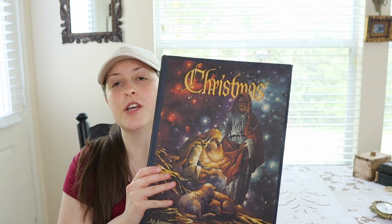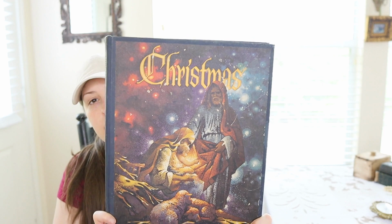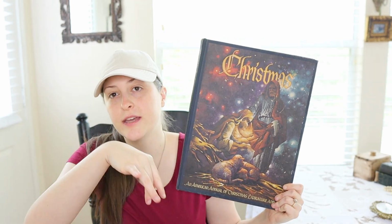Anyways, okay, as you can see back here, I got this giant Christmas book. I think this thing is so cool. Now I don't really do blue, but I thought it would look pretty just in the back of a vignette. But it also has some really great images inside of it. The copyright date was 1971.